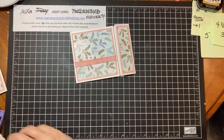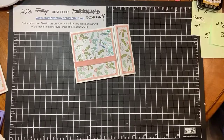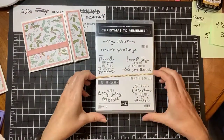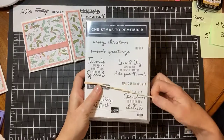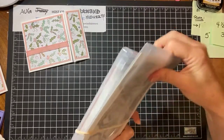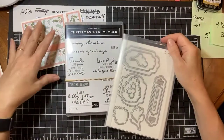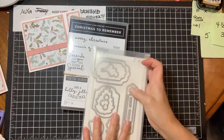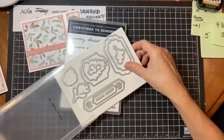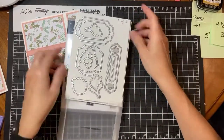Okay, so I have this stamp set called Christmas to Remember, which has lots of really nice Christmas sayings. And one of the reasons I decided to go with this bundle is that I really quite liked the label dies that are in this set.